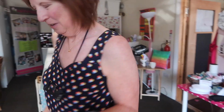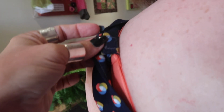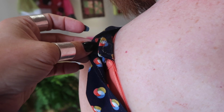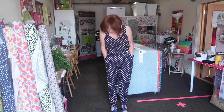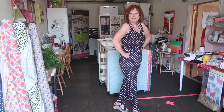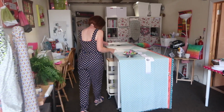And if you turn around, look at this. She's even made little poppers or Velcro little bits to attach it to her bra so that it doesn't fall down. Well done. And it looks fabulous on you. Strike a pose. It feels pretty fabulous. You are pretty fabulous. Oh, I am fabulous, aren't I? It's really good to have you back.